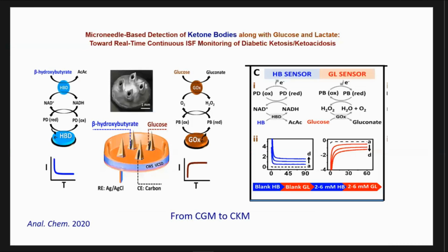So in this case, we have dual analyte, the ketone and the glucose. Again, one is beta-hydroxybutyrate. This is the main ketone biomarker. Here we use HB dehydrogenase, so you need to immobilize NAD+ and a mediator. Here we have the glucose oxidase. So in one sensor, you measure the peroxide. Here you measure the NADH product of this. And there is, again, no crosstalk between the HB sensor, addition of 2 millimolar HB, and the same for glucose. So there's a lot of interest, not only for diabetes, also for wellness and nutrition, the keto drink and following the ketone in the blood or saliva or ISF.